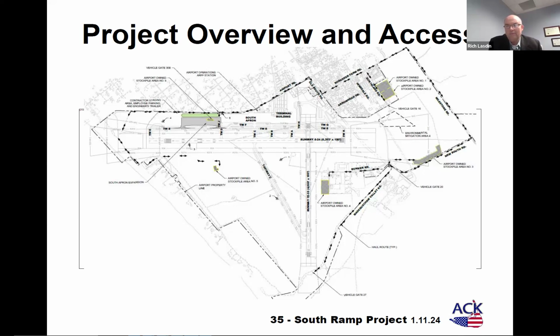On the upper right, there's the environmental mitigation area, and down in the left corner along the ocean, we're going to replace some perimeter fence. The rest of the drawing shows truck routes on how construction vehicles would get to the airport from various places. This is important for a couple of reasons. I think one, most people know that there's some activity going on at the project today, and it's important to distinguish that it's not construction.